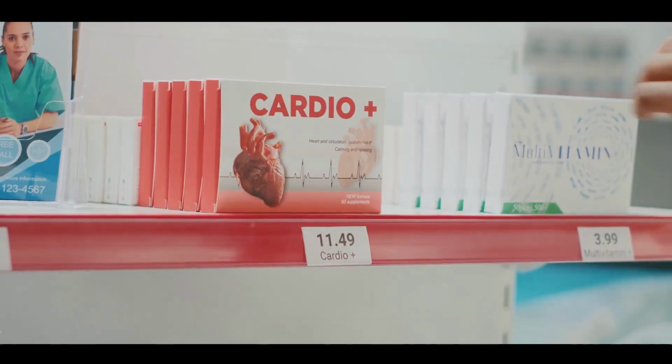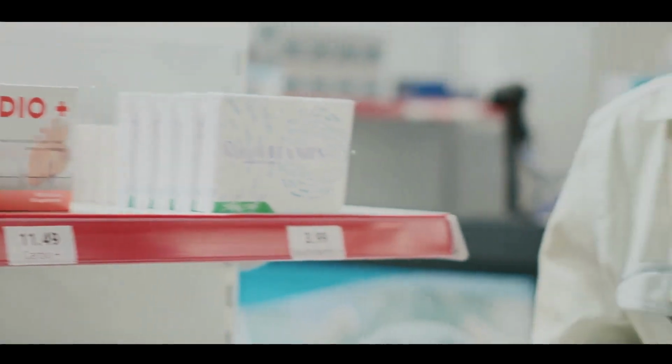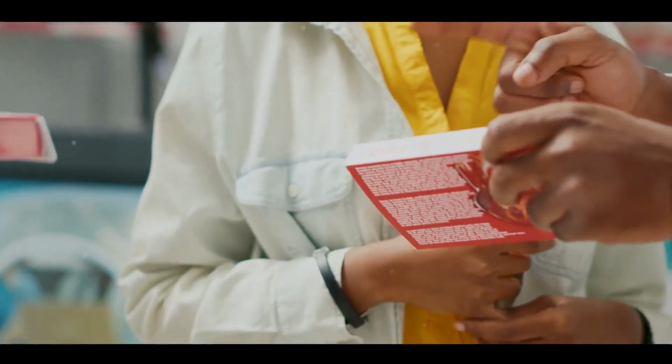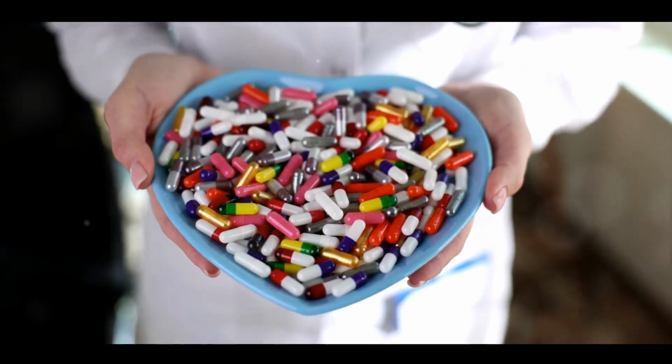Picture this. A doctor is faced with a patient who has a specific medical condition. The doctor has several drugs at their disposal to treat this condition. But how do they decide which one to use? That's where pharmacodynamics comes in.